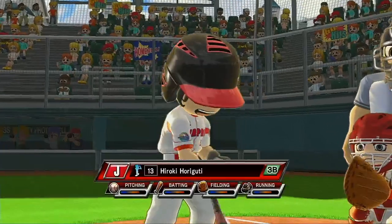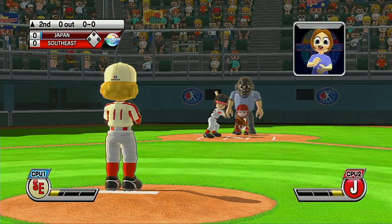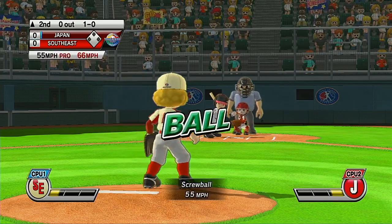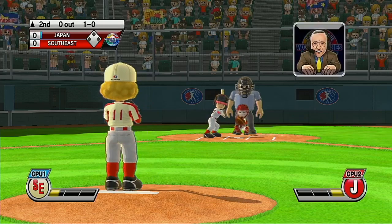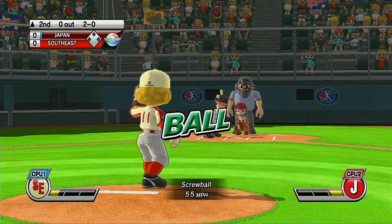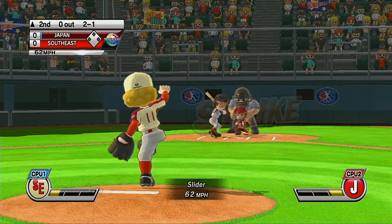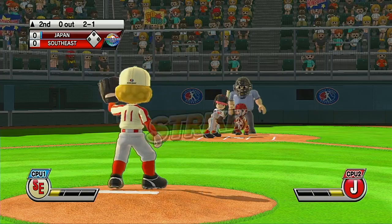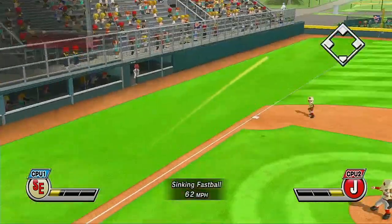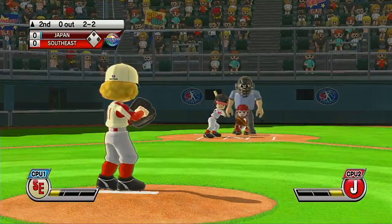It's the top of the second. Couldn't get the batter to chase it. That'll be a ball. My man, what a game this is. Ball. Good eye. Ball. Steer right. A masterful slider. Line drive. Smacked into right field.